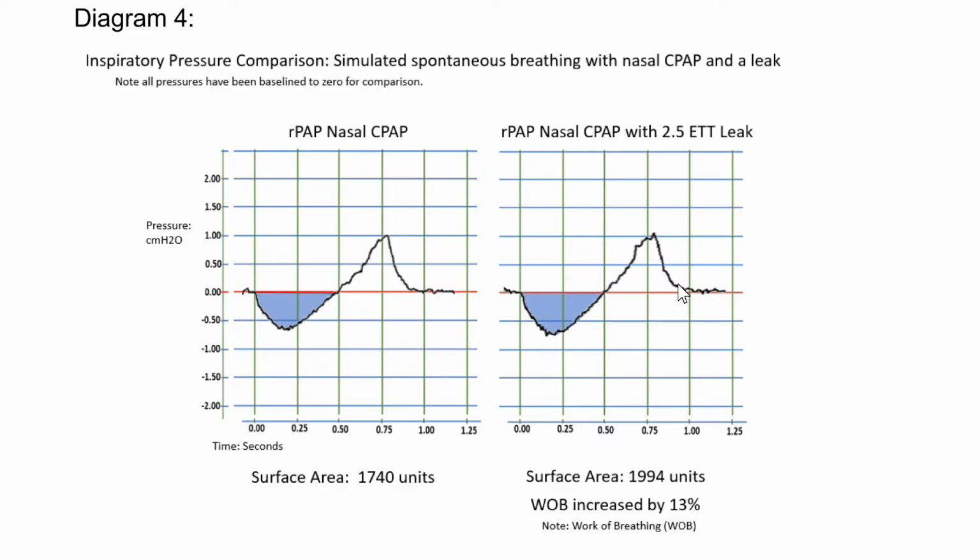Another element of performance I was interested in when comparing the rPAP was its ability to compensate if there was a leak in the system. So how effective was it at maintaining CPAP pressures, and did it induce work of breathing with a large leak? What I found was that even with a large leak, it maintained the CPAP pressures very effectively and with minimal to no increase in work of breathing for the patient.